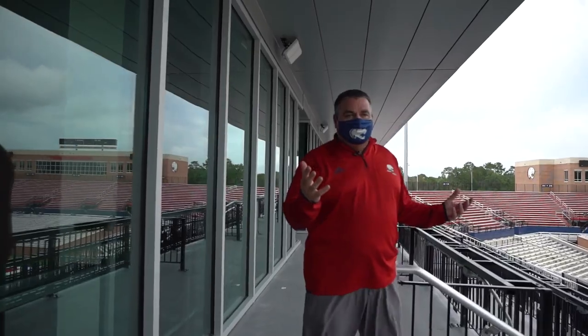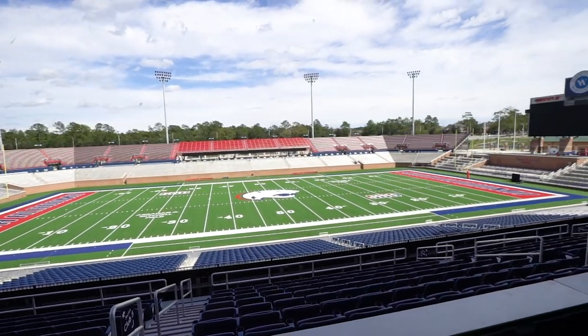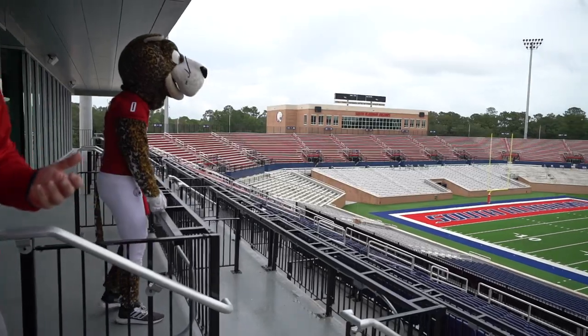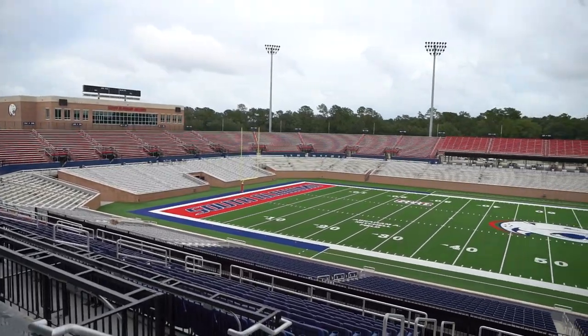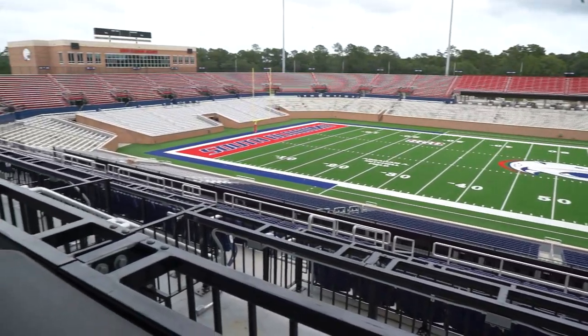The club seating section, if you look at the blue seats immediately adjacent to us but below us, those are approximately 660 club seats, individual seats. What we have that I'm standing in here is called a loge.